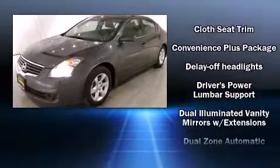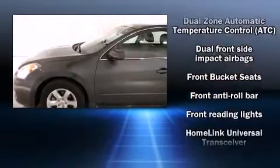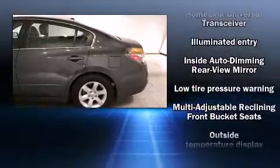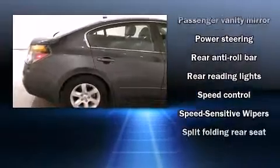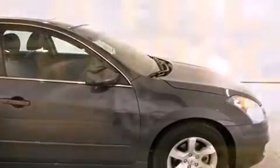Nissan ensures the safety and security of its passengers with equipment such as dual front impact airbags with occupant sensing airbag, head curtain airbags, anti-whiplash front head restraint, a security system, and four-wheel disc brakes with ABS. This car was designed with safety in mind, allowing you to drive with even greater assurance.